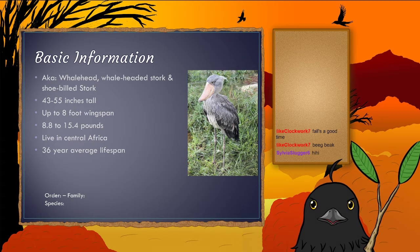And where are you going to find these guys? You're going to find them kind of in Central Africa. I guess more South Central Africa, in the Tanzania, Zambia region. That's where you're going to find most of these. And, pretty good lifespans on them. They average about 36 years. Good life.